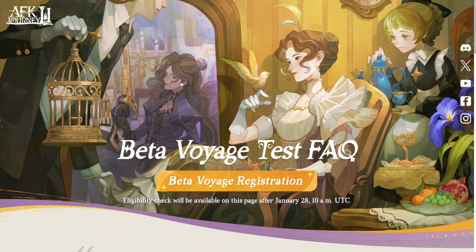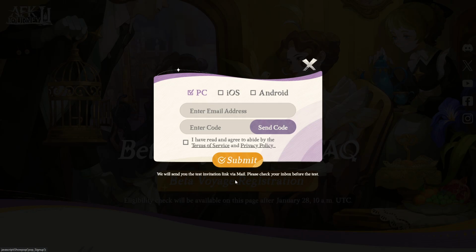Now, when you're on this website here, you go ahead and tap the Beta Voyage registration, and here you can go ahead and check what device you want to be registered on, so PC, iOS, or Android. I'm currently on PC, so I'm going to leave it on that. You can also go ahead and enter your email address. This is going to be one that you're going to want to check 1 to 3 days before the test begins to see if you actually got in, and you also get a registration code here as well. Okay, so once you enter the email address, you send the code, you enter the code here, you read the terms and services, and then you submit. Right, so please be sure to check your inbox to this email address, make sure it's working, and that you don't misspell anything in it.